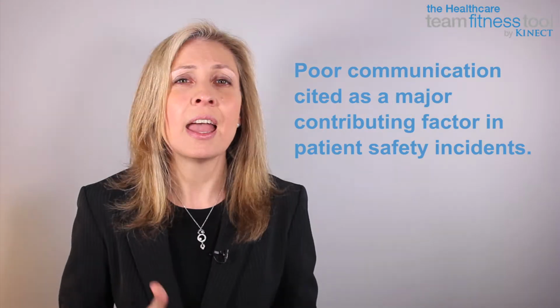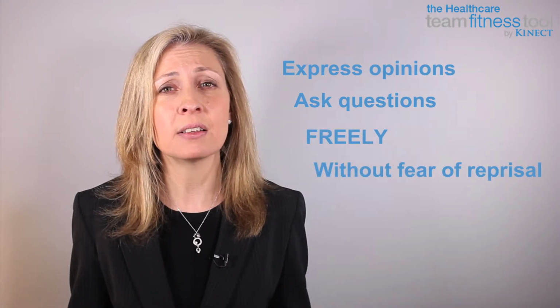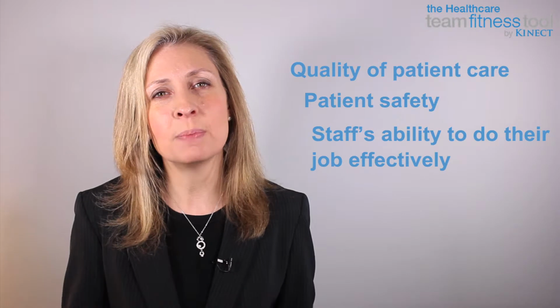Now, the next element is open communication. This is one of the areas that stood out as incredibly critical to healthcare in particular. Now, communication is, of course, important in any industry. And communication is measured to a degree in all of the 7 elements. But we created a separate and unique element for healthcare because poor communication within healthcare organizations is often cited as a major contributing factor in patient safety incidents. And through our research, we found that the need to communicate clearly, accurately, respectfully, in a timely manner, along with, very importantly, the need to express opinions and ask questions freely and comfortably without the fear of reprisal, came through as critical in healthcare, because the absence of which could have a detrimental impact on the quality of care, patient safety, and on the staff's ability to do their job effectively.